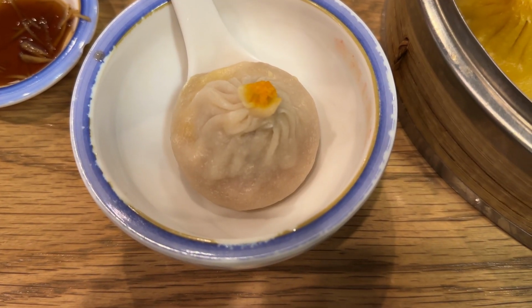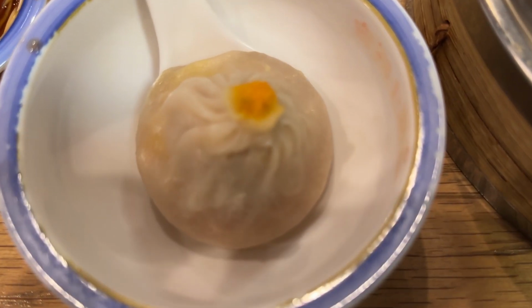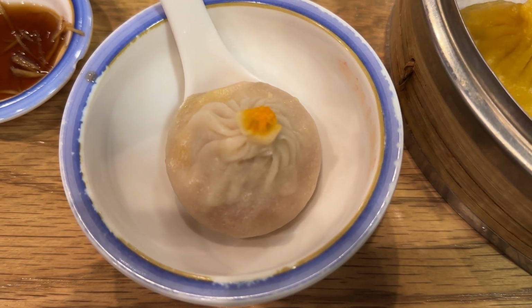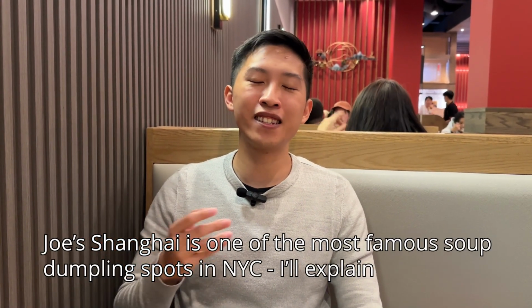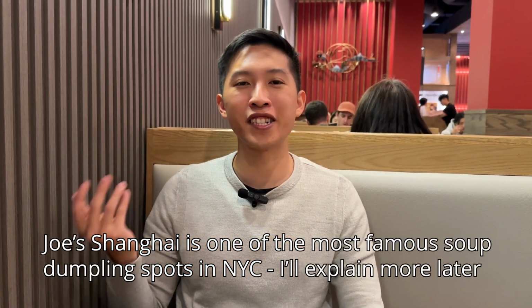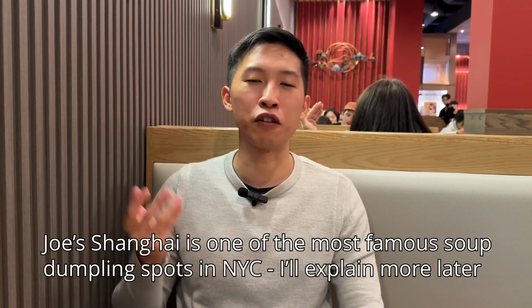Next up is the crab meat and pork soup dumpling. It's the same thing as the original, but with crab meat mixed in, which makes it taste better. The classic with crab is solid, but maybe it's because I grew up eating Joe's Shanghai a lot. I don't think it's that good compared to Joe's Shanghai, and I prefer Joe's Shanghai over it.